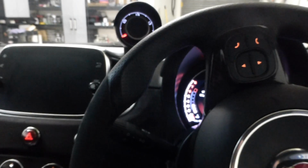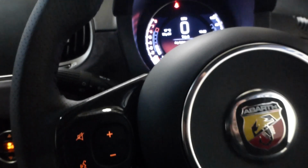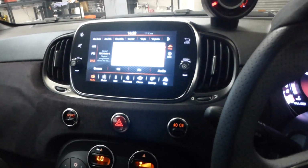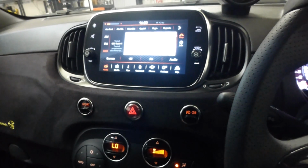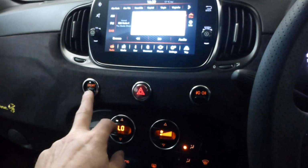You get the Record Monza exhaust, which is four tailpipes exiting the lower part of the rear bumper. Let me just put the radio on. You get the standard start up, a nice screen to start with. It's satellite navigation, Android and Apple CarPlay compatible. The Competizione gets the electronic climate control. You get the sport button.